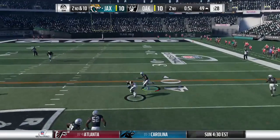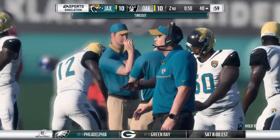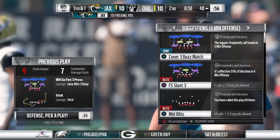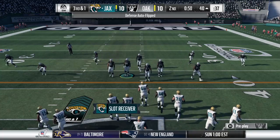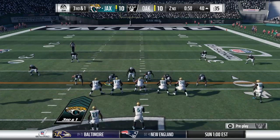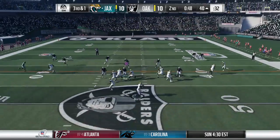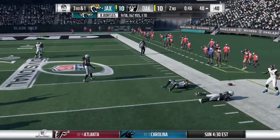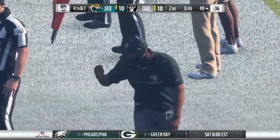Bortles again here on 2nd and 10. And he comes back with one complete. And now prior to this 3rd and 1, we're going to get a timeout here, as the clock shows 50 seconds to play here in half number 1. The Jaguars on third down, 2 for 5 to this point. They need just a yard here. It's 3rd and 1. Now Bortles again. And incomplete. The contact made the ball roam free and brings up 4th down.